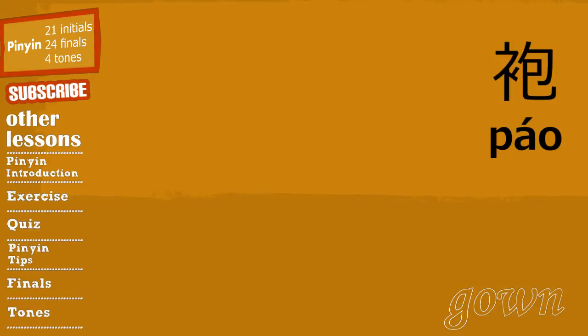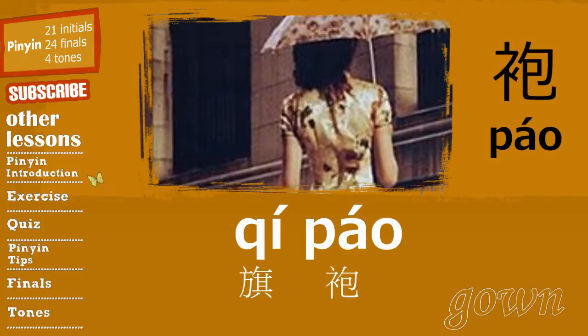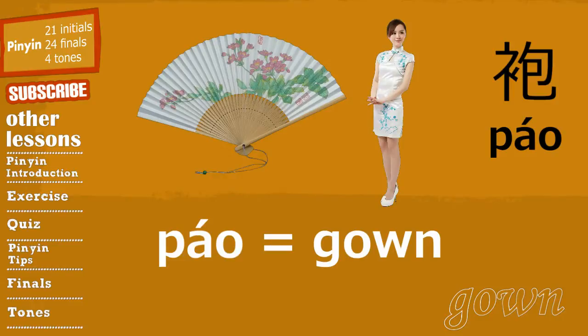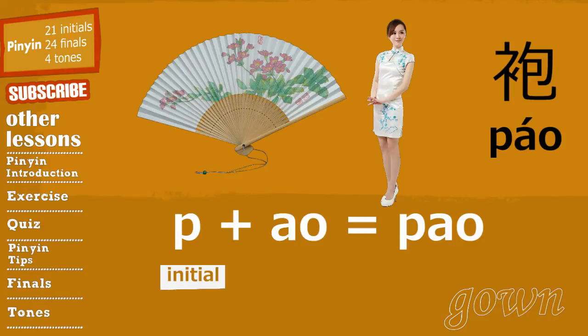Did you know that a type of traditional one-piece dress was very popular in Shanghai in the 1920s? If you're a female, you may have worn one before. A Chinese gown is called 旗袍. The word 袍 means gown, and it's made up of the initial 坡 and the final 袄.